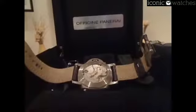If we have a look at the reverse of the watch, we can see it's got the sapphire crystal case back, which displays the beautiful movement. Obviously, being a mechanical movement, you'll note there's no oscillating weight as one would expect to find in a lot of Panerais. Very few of them have a sapphire crystal case back. Obviously, the movement of this watch is what you're paying the money for, so it's nice that Panerai have included that feature.